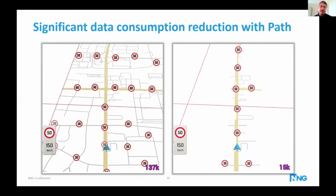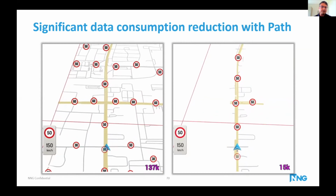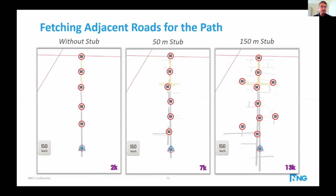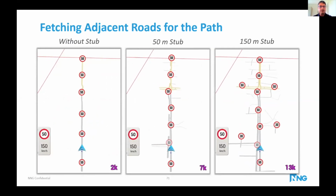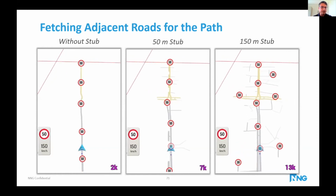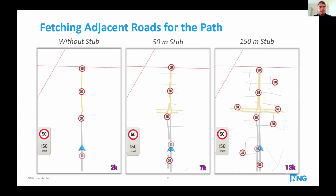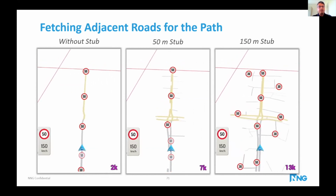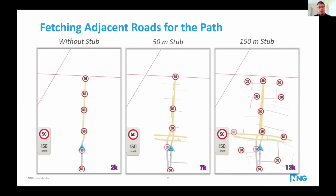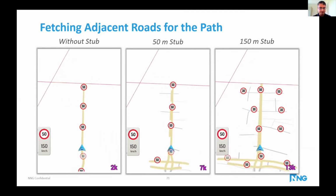You may wonder why the stubs are required to be streamed along with the path. So let's see a comparison with different settings while fetching the stubs. On the left, only the path is streamed, no adjacent roads. In the middle, the stubs are selected based on a 50-meter threshold. On the right, a wider corridor is fetched with 150-meter long stubs.